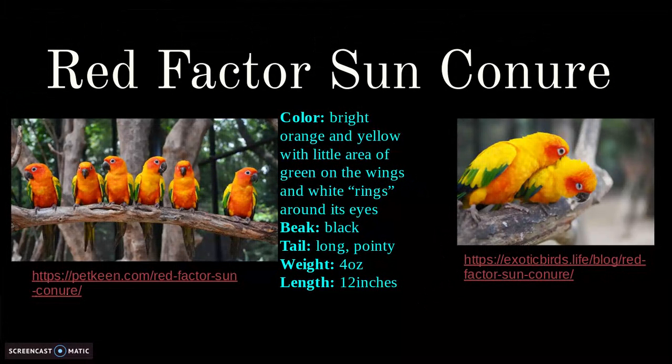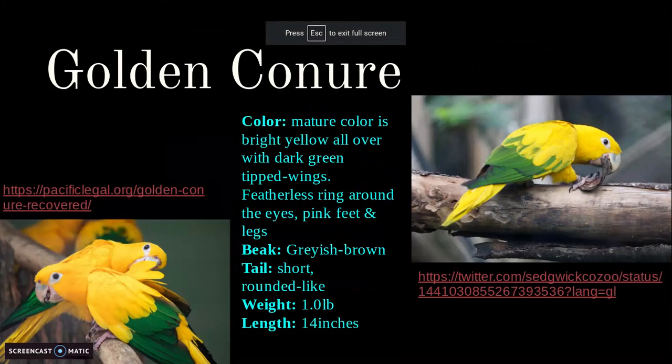So anyways, their color is a bright orange and a yellow with a little area around their wings, little stripes that are green, and then around their eyes is a featherless white ring. Their beak is a black to gray color, and their tail is long, which I don't know why I added that, but I did. They're about 4 ounces, and they grow up to 12 inches.